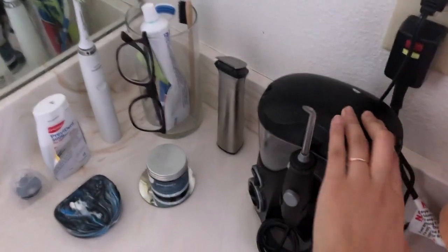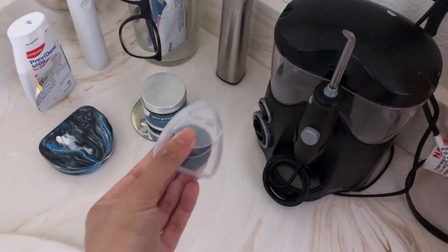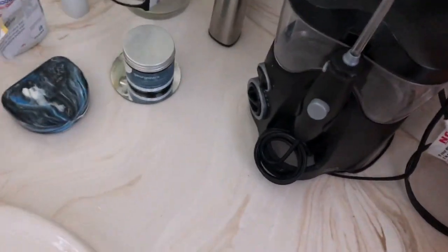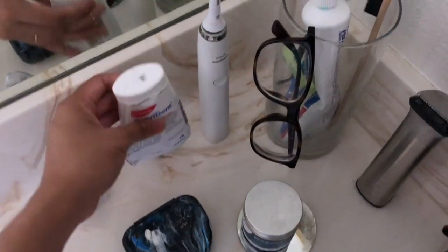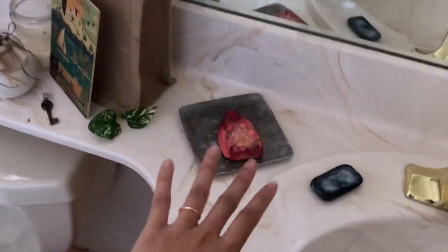So over here we have my water pick that I like to use. We have some refillable floss. It's apparently compostable, but we're still working on the whole compost thing. I have my tooth floss and Vlad's dental hygiene, so he actually can't use tooth powder just because Vlad has to use like a prescribed toothpaste and regular toothpaste because it has fluoride in it, whereas tooth powder doesn't. But moving on, we have some bar soap.